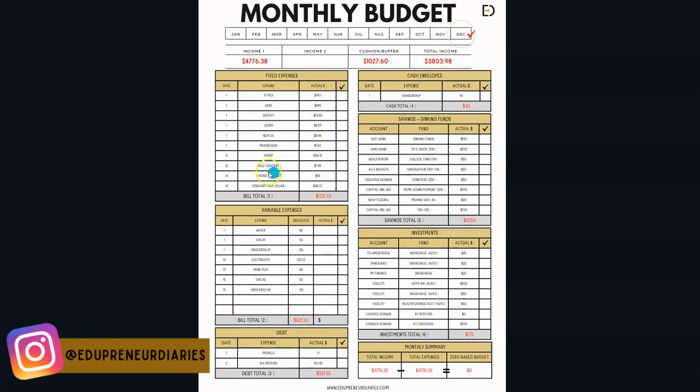So these are all my fixed expenses. Once they are charged to my card, I go ahead and check them off in this column here. So I have a bill total of $1,737.10. Then we have my variable expenses.